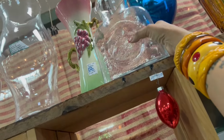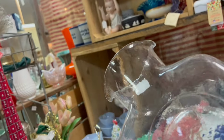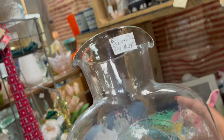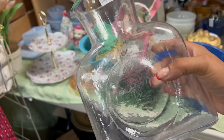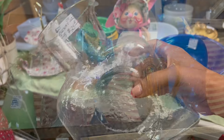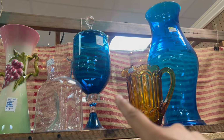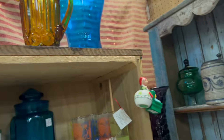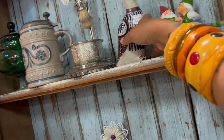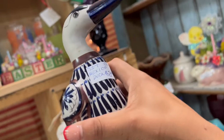Check this out. It's a giant Blinko water bottle. $24 and 10%. It's clear, so I'm not sure how well it would do. I feel like the colors are kind of what you want, but for like 22 bucks, it's kind of crazy. And of course, I'm much more into the blue and poly jar. That's really fantastic. And then over here, this guy, that's a good duck.